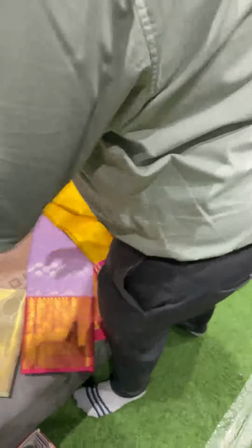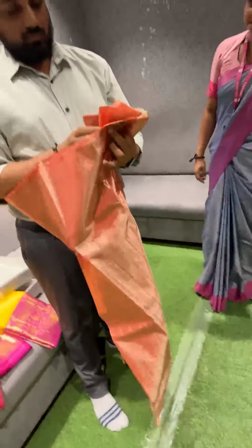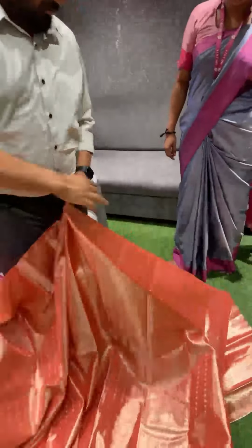Now a lot of people have been asking us. Yeah. Today just a couple of tissues have arrived. So yes, don't miss this. We have been getting so many requests for tissue sarees, especially borderless ones. This is a classic combination. Beautiful pink.